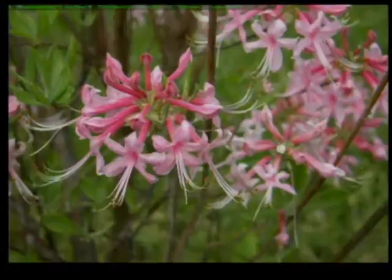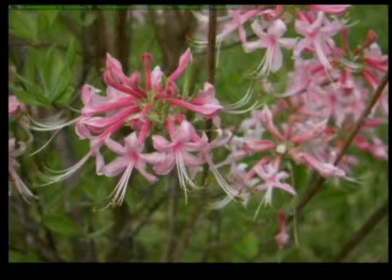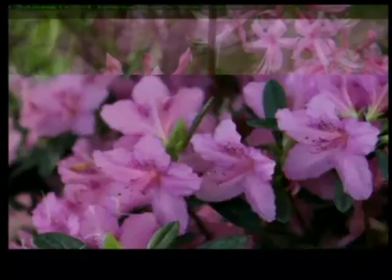But it's beautiful, the natives. You wouldn't want to put that in your front yard, maybe, because it does get a little leggy, but in a back garden, in the backyard against some green, it would be beautiful. Really show up well. Then this one is an azalea.